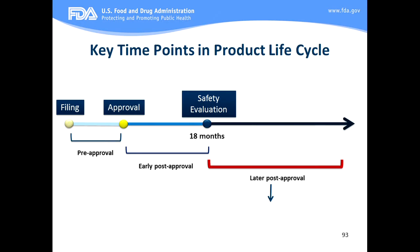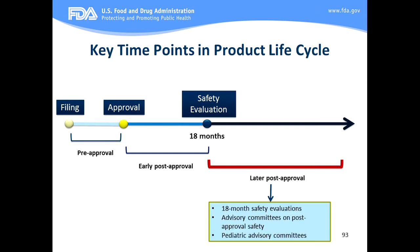Now moving on to the later post-approval period, some potential sources that could generate safety signals for this period could be 18-month safety evaluations, advisory committees on post-approval safety, and also pediatric advisory committees. Now, the point I'm trying to make here is that some of the activities that we are doing in the early post-approval period can actually be feeding information to us for the later post-approval period activities.